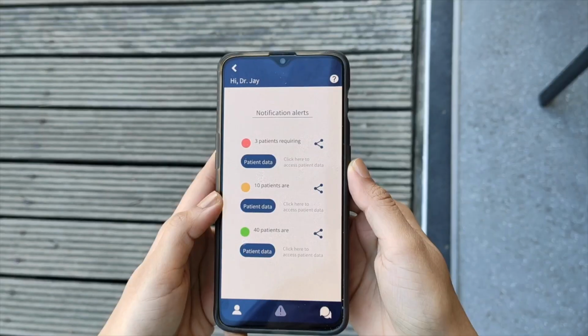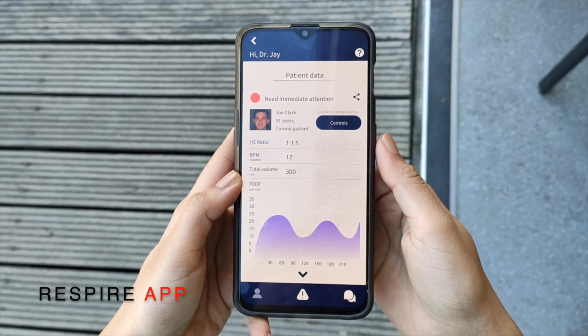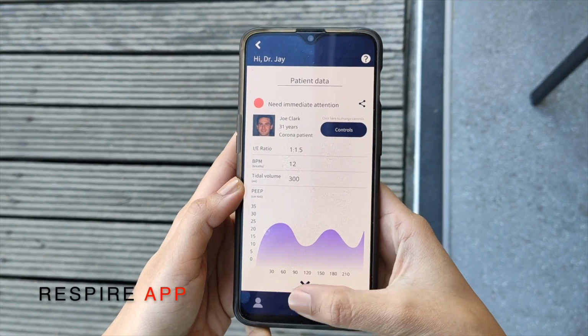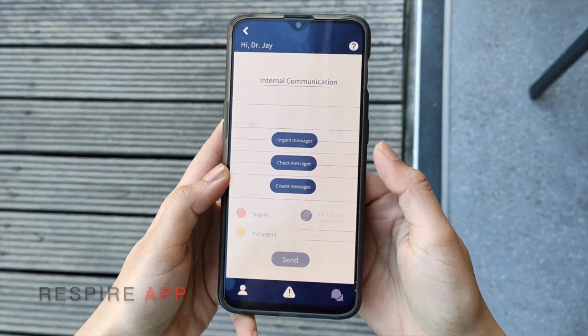To enable social distancing, it is pivotal to have remote control of multiple devices. Our app will enable the healthcare professionals to monitor and control pressure, volume, and flow rates remotely in response to changing patient behavior, such as blockage in the windpipe.